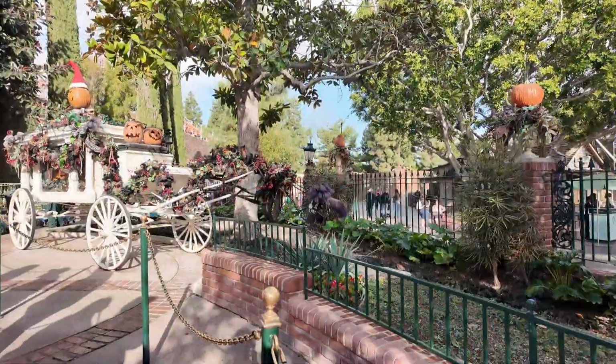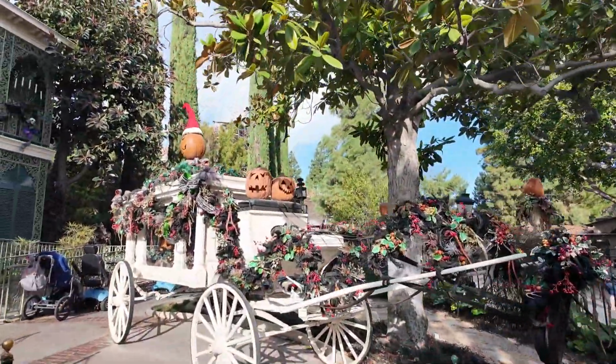Alright, we're going on the Haunted Mansion with the holiday overlay. This is very cool.